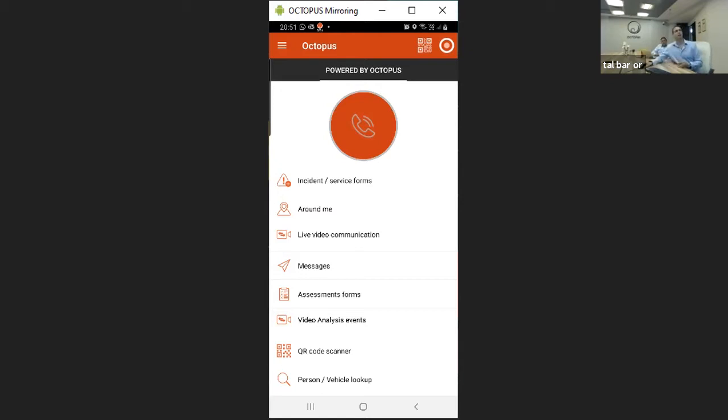For a responder, he can see the list of all incidents under his responsibility, or the total amount of incidents. You can see a GIS view on the map. You'll see your task force and everything. So it's really a mini command and control within your pocket.